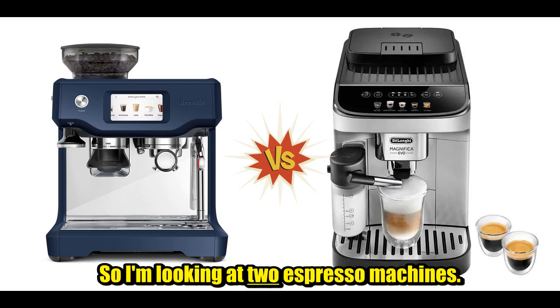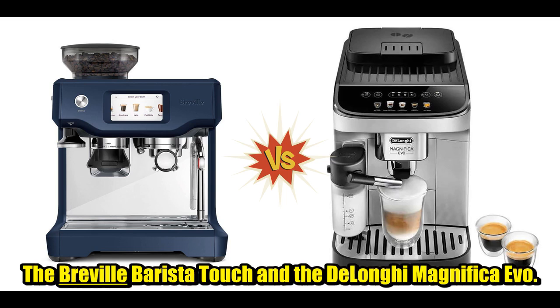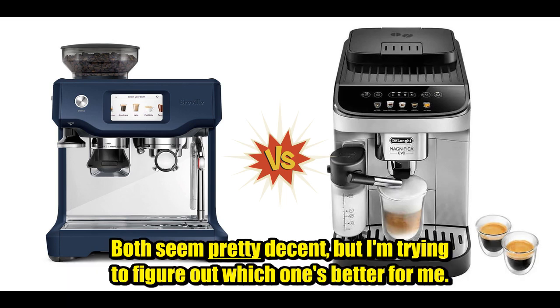So I'm looking at two espresso machines, the Breville Barista Touch and the De'Longhi Magnifica Evo. Both seem pretty decent, but I'm trying to figure out which one's better for me.